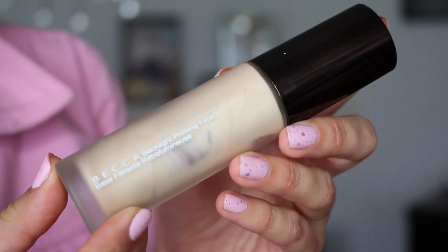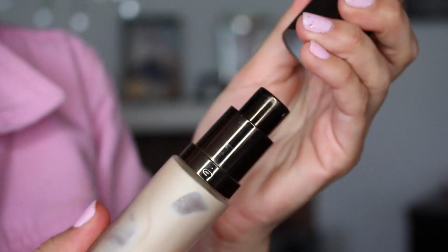The next thing is a primer, and it's by Becca. It's the Backlight Priming Filter. And I like this primer because it really gives a nice sheen to your skin beneath the foundation you wear. And it really has that glow within. Whenever you wear the Backlight primer under any foundation, it has that really glowy look to it without looking over the top.